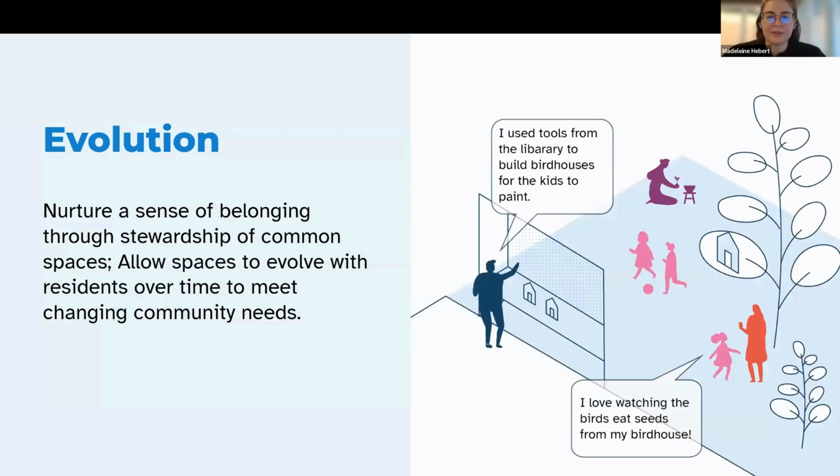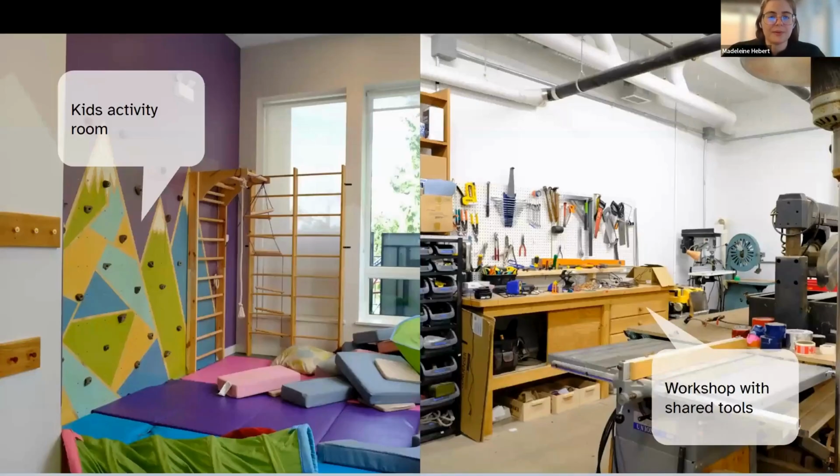And finally, evolution. So this one is really about nurturing a sense of belonging through stewardship of common spaces and allowing spaces to evolve with residents. This is something that we see done really well in co-housing communities like our urban village. This is another co-housing community we studied, which is in North Vancouver called Driftwood Village.